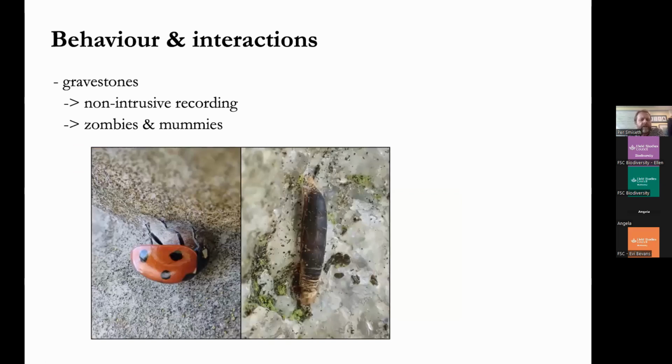Other interesting things that you can detect are various types of interactions. For example, these parasitoids. So these are zombies and mummies. On the left here is a parasitoid wasp that's parasitizing ladybirds. This is called Dinocampus coccinellae, and it actually keeps the ladybird alive after it's emerged from the ladybird.